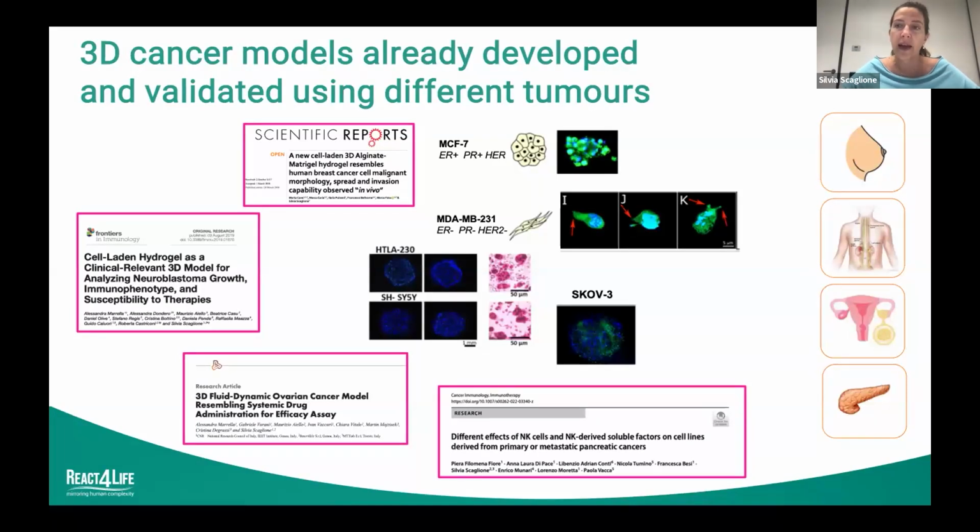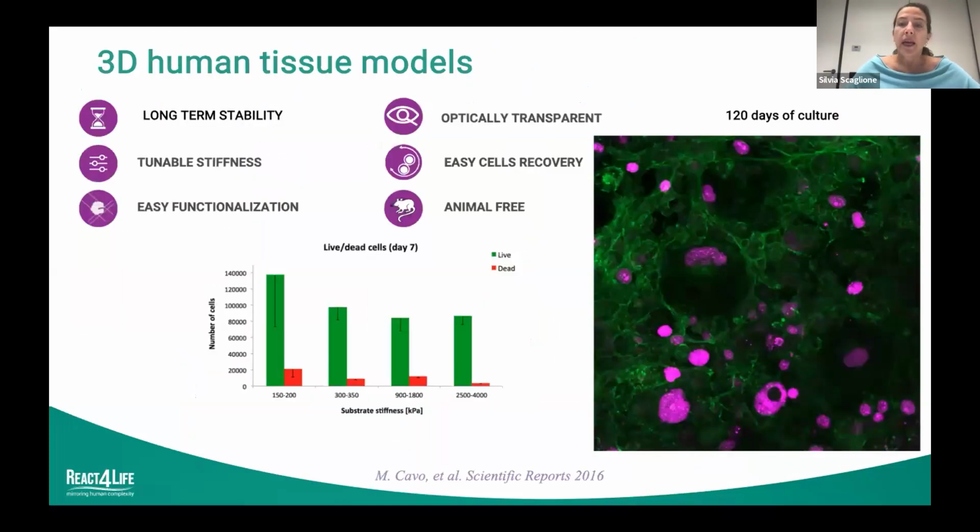But it's also true that there are already other end users that are using the same approach with primary cells and patient-derived cells, highlighting the real strength of this approach. In particular, we typically use a cell-laden hydrogel based on alginate, which is an animal-free polymer, enabling us to grow and culture cells in a three-dimensional fashion closer to the in vivo condition. And compared to other polymers, this matrix has very long-term stability, so we can culture three-dimensional cancer models for many weeks and months with a tunable stiffness.